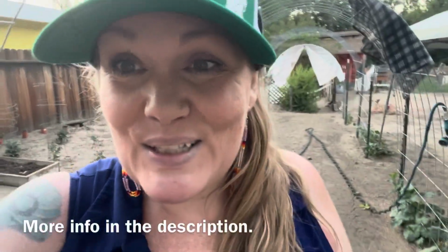So if you know someone who has breast implants and is having symptoms they can't make heads or tails of, it very well could be breast implant illness, and they should definitely look into that. There is a cancer that's specifically associated with breast implants that you really want to be aware of. Anyway, enough of that. Let's get to the garden.